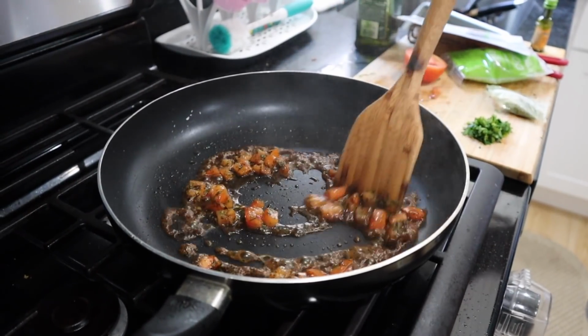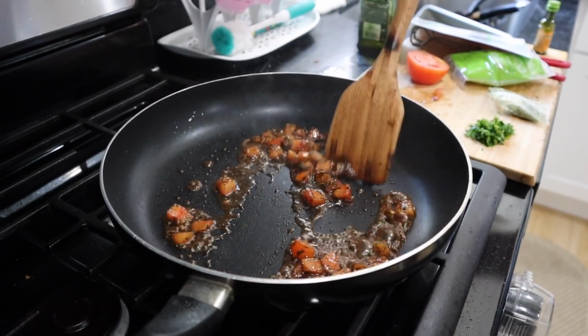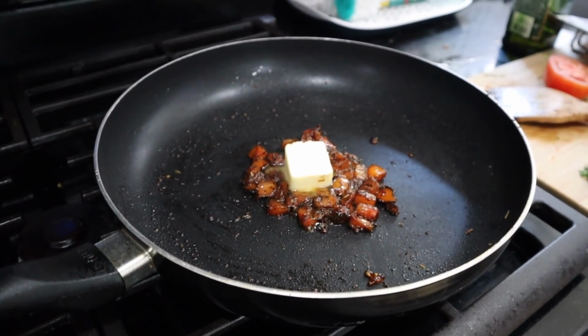Butter makes everything just taste 100 times better, which I love. I just feel like anytime that my food doesn't taste like anything, I'll just add butter and it's amazing.